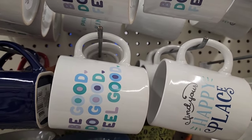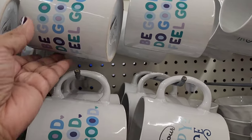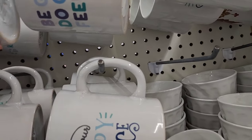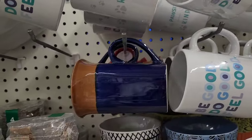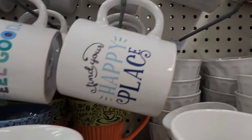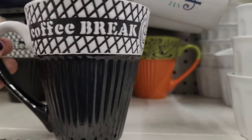Beautiful coffee mugs up here. This one says, be good, do good, feel good. And they are on both sides, which is amazing. Positivity and kindness. Just one more cup. And then find your happy place. That one is cute. And these are back again. So if you miss them, they're back again.